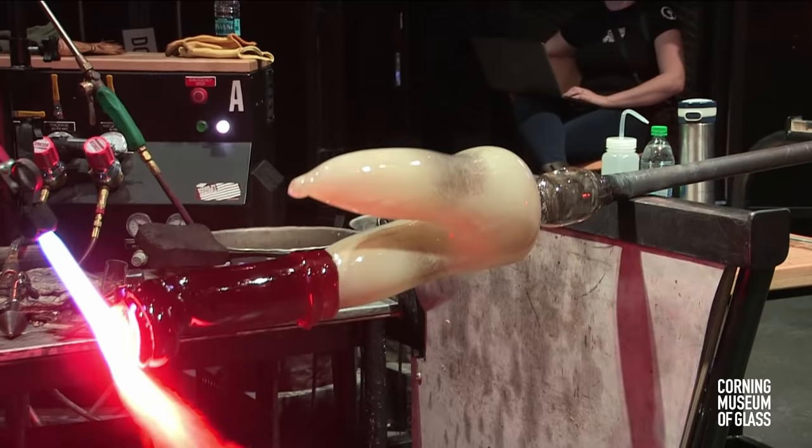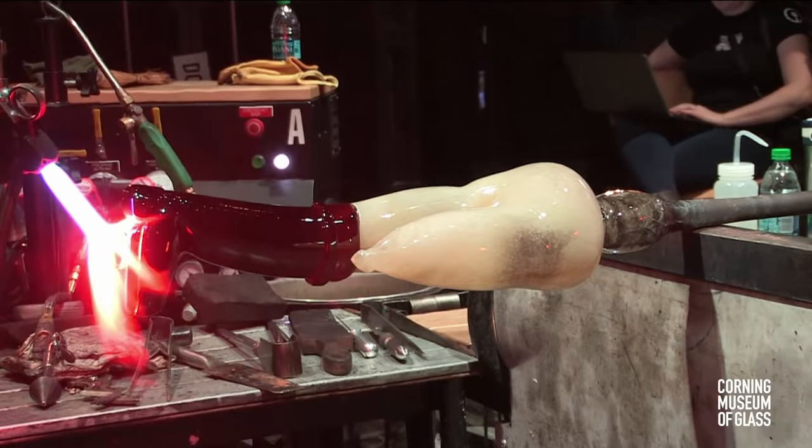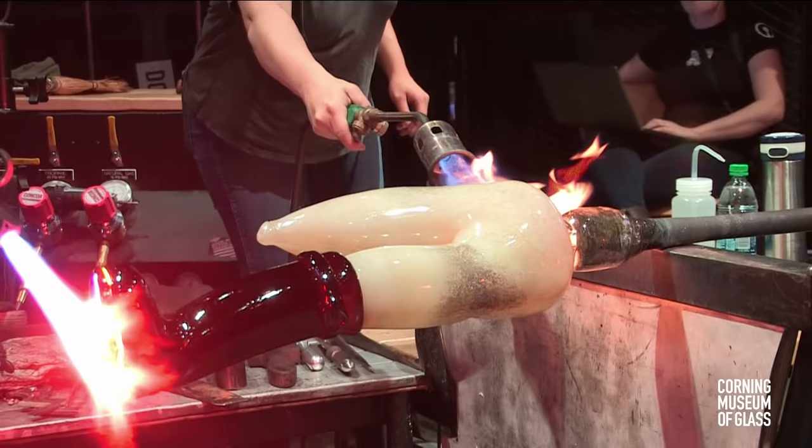Okay, so Jeff is moving on. He's going to be picking up the other leg of the bunny, so making another one of those punties.